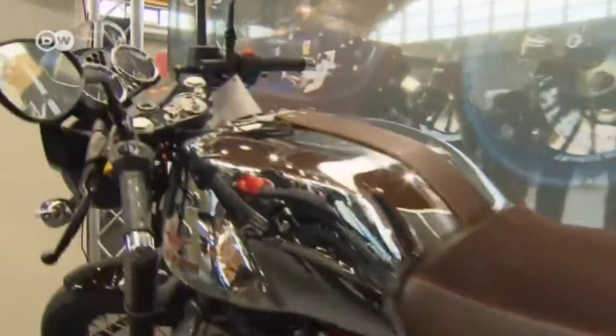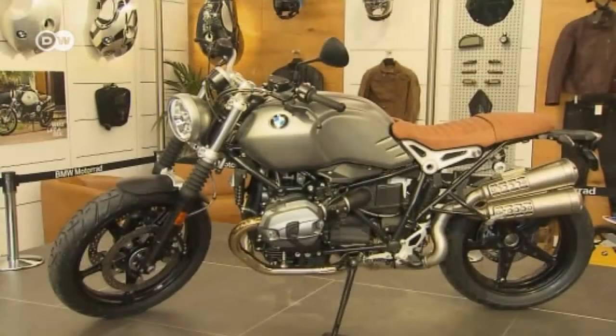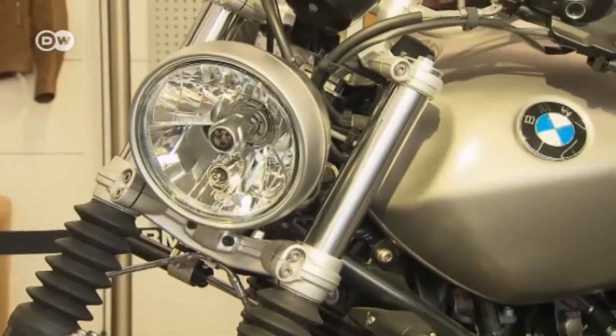Journalist Andreas Ilk says classic styles continue to be in this year. Bikes with a retro look are all the rage, but customized and reconfigured to fulfill the owner's wishes. The BMW R9T is one such bike, a pure, authentic design with plenty of customizing options.